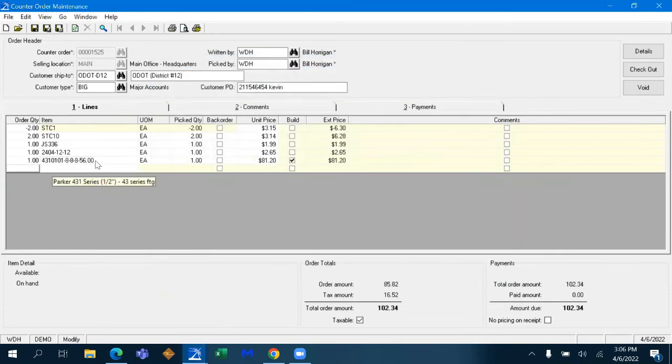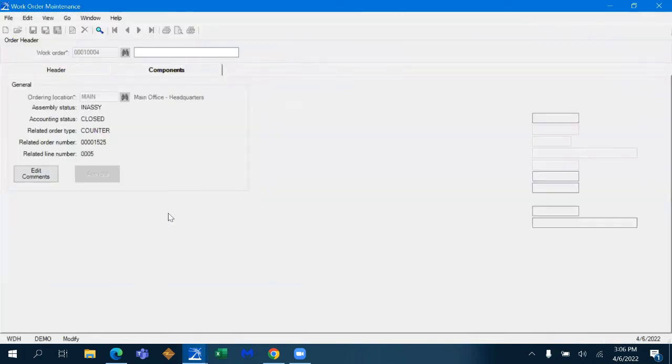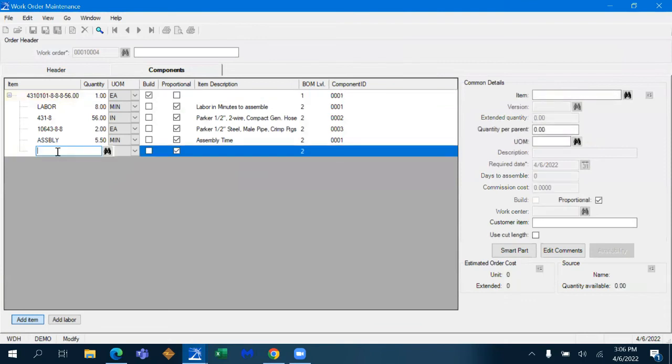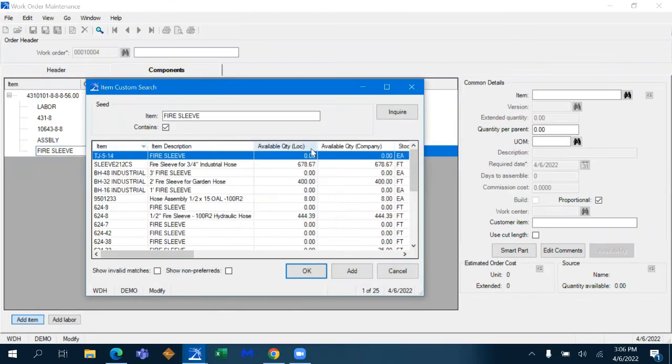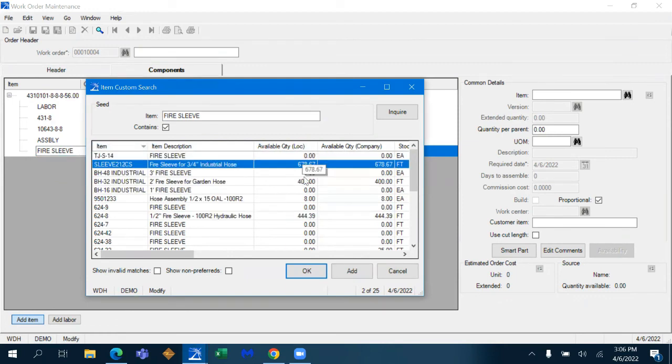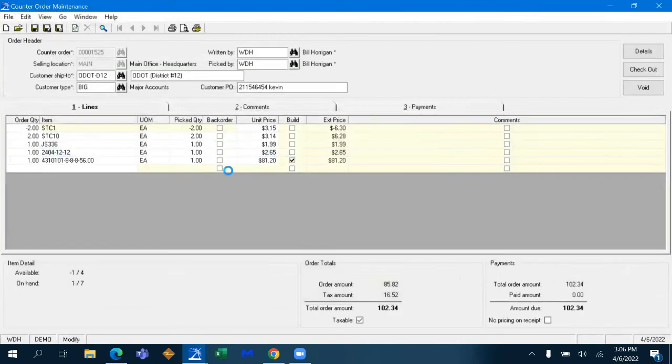Now if they say, oh, wait a minute, I need you to go back. I need you to put spring guard on that, or fire sleeve, just right click, components. Type in fire sleeve. Just sort this by what I got in stock, or you can sort by description. And I need, let's say if you do that, whatever it is, and then we're done. And it rolls it up and changes the price automatically and says now it's 113, not 98.